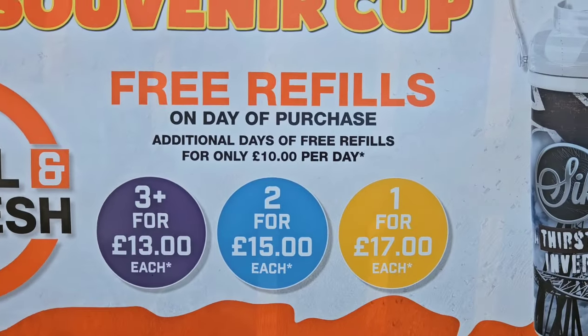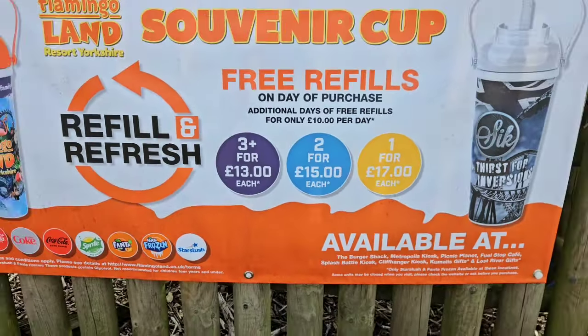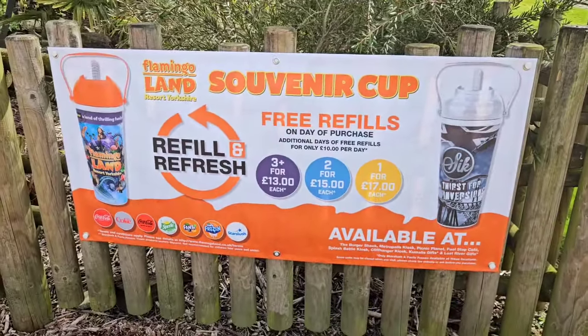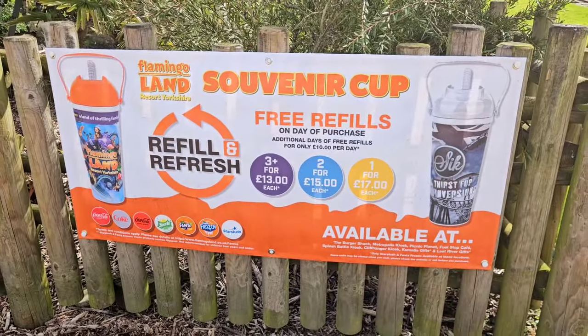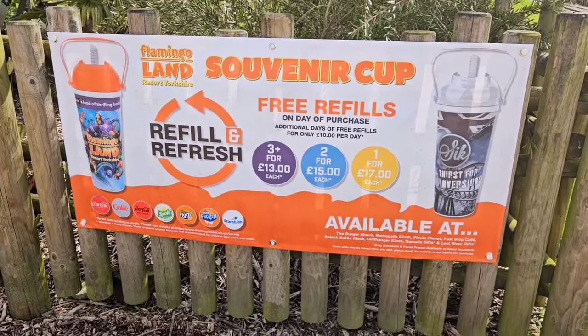And then on the day of refills as well, if you bring it back, it costs you £10 to reactivate the cup. So a bit more costly than the likes of Alton Towers, etc. But at the same time, it's nice you have this option here, because on a hotter day, you're certainly going to need a drink.